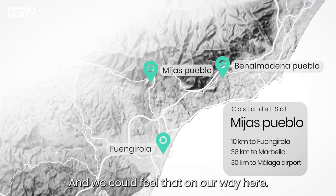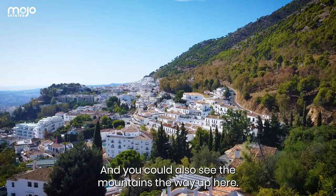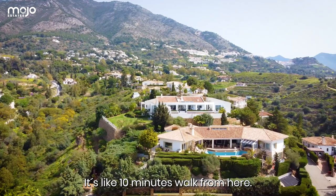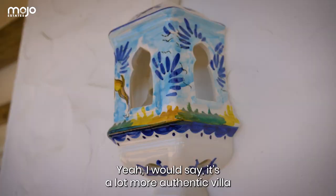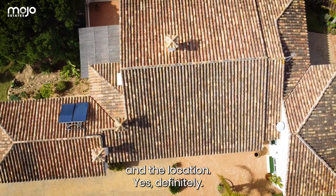The GPS took us some places, but it was beautiful, and you could also see the mountains the way up here, and that's what you get up here close to Mijas Pueblo. It's like a 10 minute walk from here. The price is similar to the other house that we saw, 950,000, but what you get is completely different. I would say it's a lot more authentic villa and location.